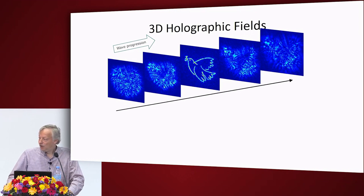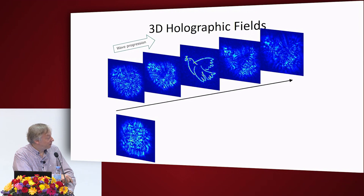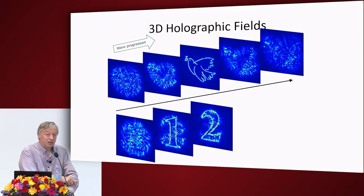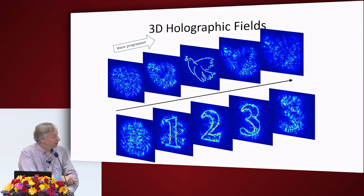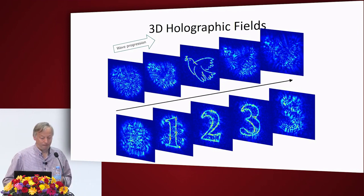form. So then what we can do is we can, of course, encode more information, and we could take another type of hologram, and we can, as it progresses, encode the first image, the second image, the third image, and the fourth image. This is one and the same wave. So that means we have a chance to define pressure not just in one plane, but we can also define it as it is propagating through a volume.